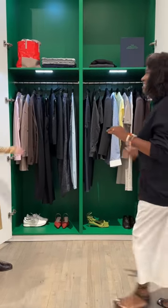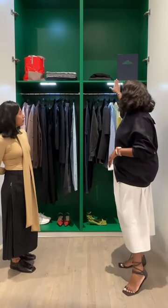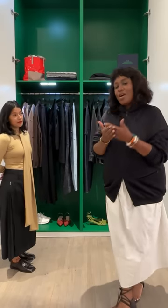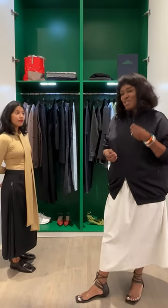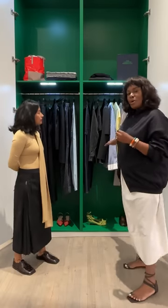All right, guys. So you see it here. This is the Tybee Green curated closet that we have in store. Here we have Sarah's closet. Here we have Amy's closet. If you are here, if you are traveling into New York, if you are virtual, you have access to this closet.